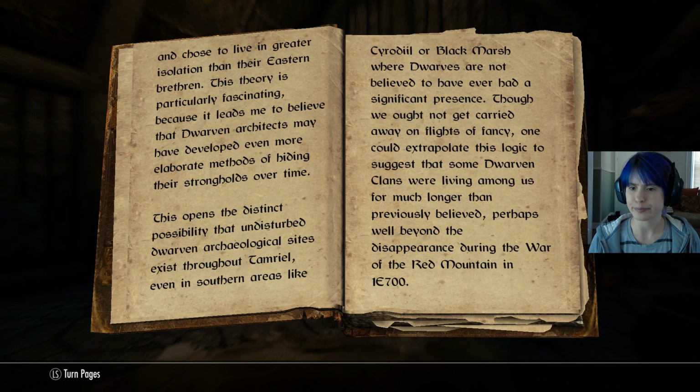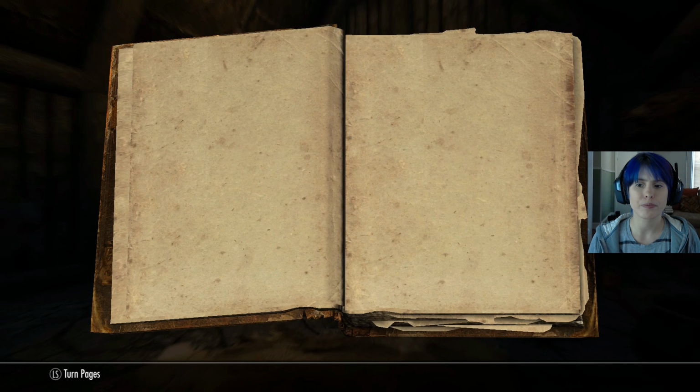That'd be interesting. Though we ought not get carried away on flights of fancy, one could extrapolate this logic to suggest that some dwarven clans were living among us for much longer than previously believed, perhaps well beyond the disappearance during the War of the Red Mountain in 1E700.